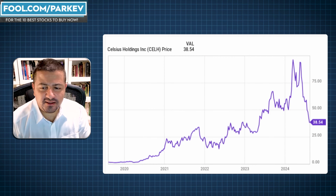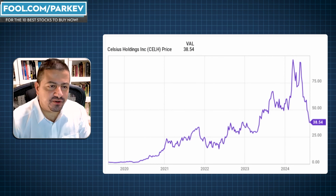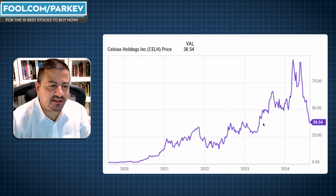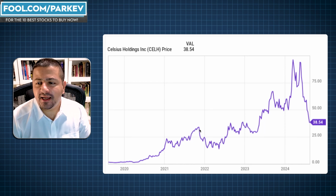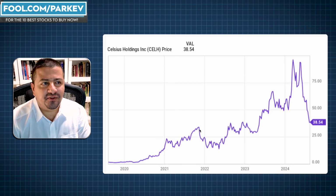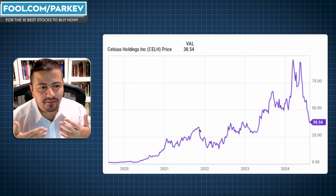I highlighted Celsius' stock price is under pressure. It was trading at close to $100 per share earlier in 2024, and it's now all the way back down to $38.54, a price that it hasn't seen since the early parts of 2023. In fact, it's trading at prices that it hit in late 2021. It was trading at a similar price to where it's at now. And I can understand a lot of investors are interested in buying this dip.